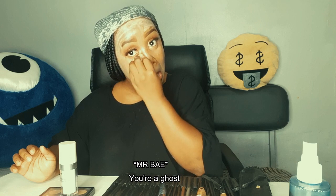I don't know if you guys can see that. It's actually not white anymore. Okay, so after, I'm going to go over with my sponge.